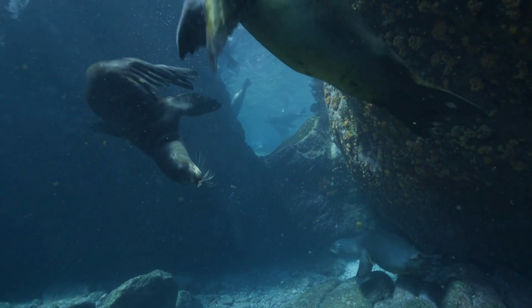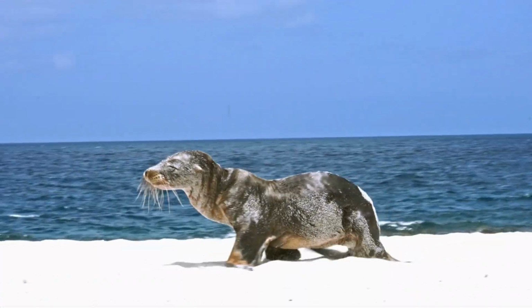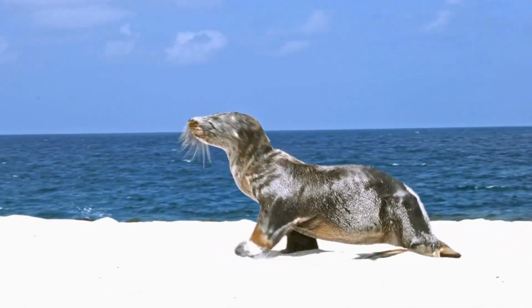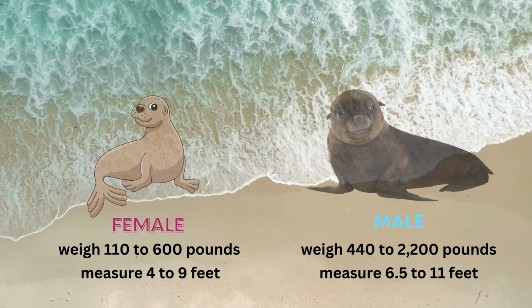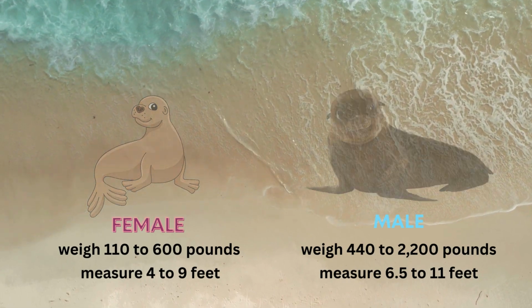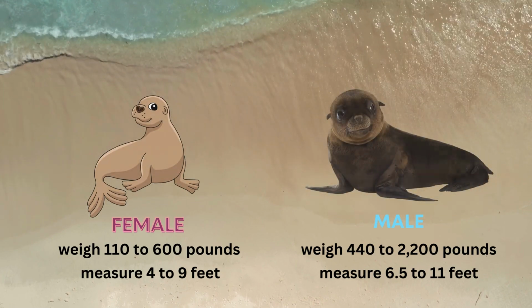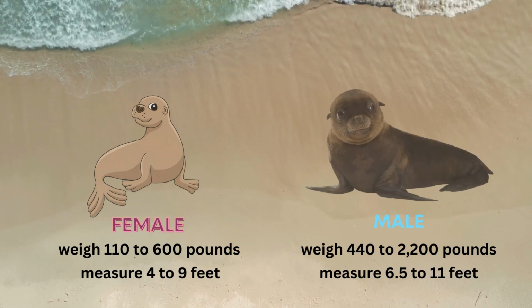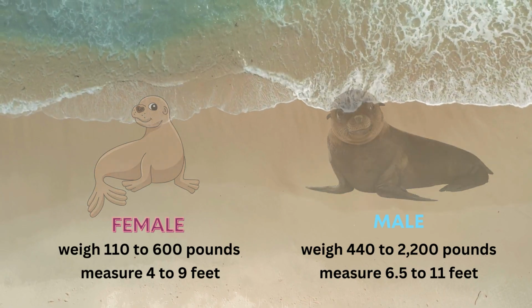For example, the flippers at the end of their limbs help them to swim. Sea lions are able to rotate their hind flippers forward to help them scoot around on land. Female sea lions weigh 110 to 600 pounds, and males weigh 440 to 2,200 pounds. In length, female sea lions measure 4 to 9 feet, and males measure 6.5 to 11 feet. Their size and weight vary depending on the species.